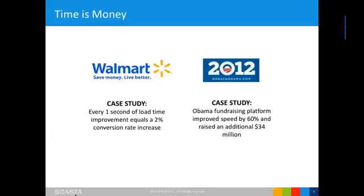Another great example, the Obama campaign, right? They were tasked with raising massive quantities of money, and they realized that they could improve performance by serving pages via a content delivery network, but they also realized that by improving performance, they could increase their donation conversion rate by 49%, raising over $1 billion as a result.